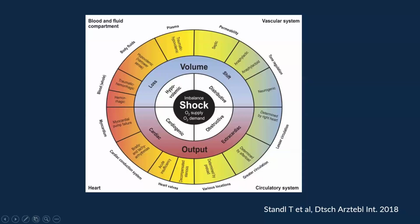So now going to the classification of shock, as you can see in the picture, there is either volume loss or a change in output. Volume can either be lost or shifted in shock. We'll first deal with hypovolemic shock. Hypovolemic shock is usually acute, and the clinical feature is as simple as acute bleeding from the vessels.